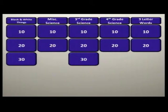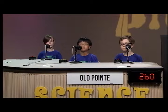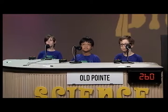Third grade science for 30. Describe the change in matter taking place in the diagram. Be sure to say blank is changing to blank. Old Point. Liquid is changing to a gas. That is it. Liquid is changing to gas.